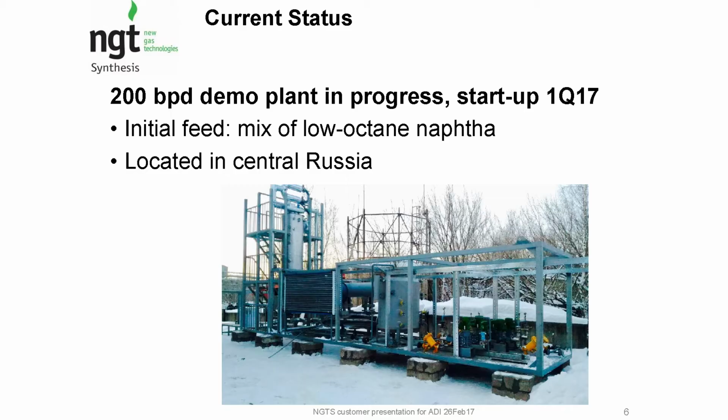We have a first unit being built in the middle of Russia. I think it's the summertime picture. The snow was pretty light at the time. It's a little unit. For us, 200 barrels a day is very small, but it's the first commercial unit being run. Should start up at the end of the month, and we'll be comparing its yields with our pilot plant work. We have about 7,000 hours of pilot plant work on the catalyst and process, so we're quite confident about the inherent process. It's always critical to see it in commercial application.